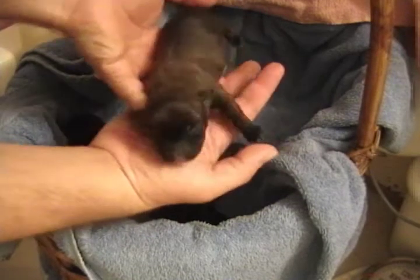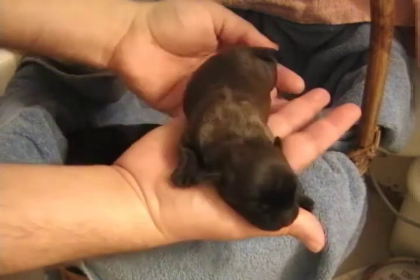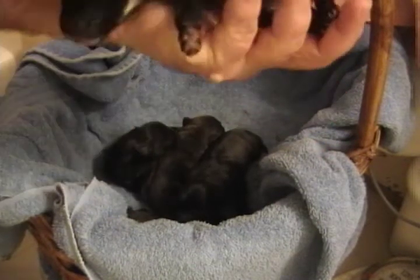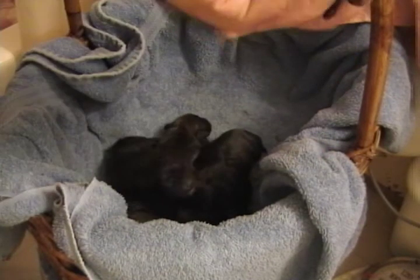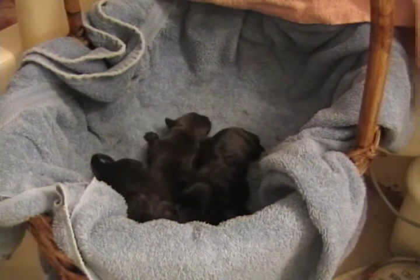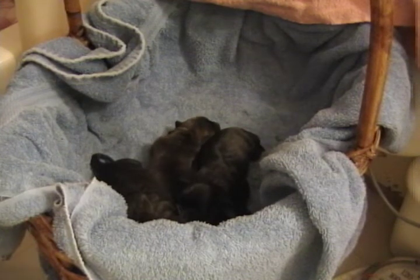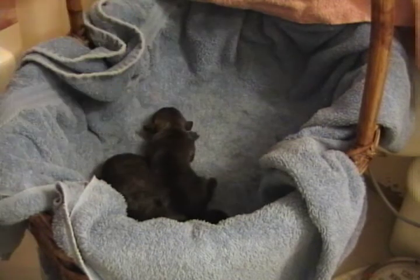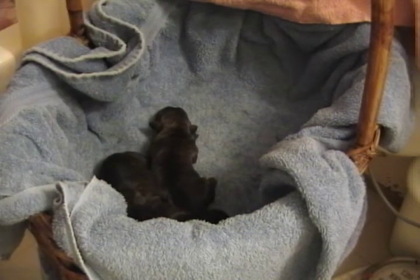So, I'm going to go ahead and start putting them back in with the mama now. That is a very pretty sable color. And he's got the very big white blaze on his chest. He's going to be really cute. And as I'm putting them back in, Mom is checking them all over and making sure they're okay.